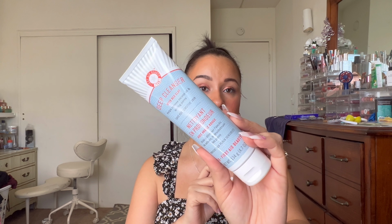The 2 products that they chose for me, which was a great choice because I am kind of running out of my other cleanser and I needed one. This is the Deep Cleanser with Red Clay from First Aid Beauty. This is a really nice skincare brand and I'm really excited again that I got this. I probably would have chosen it for myself if they hadn't picked it for me, because again, I needed a new cleanser. The one I have is starting to run out. And so yeah, now I have my next cleanser to use.